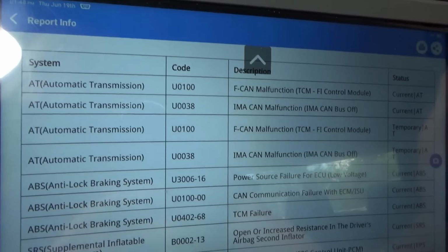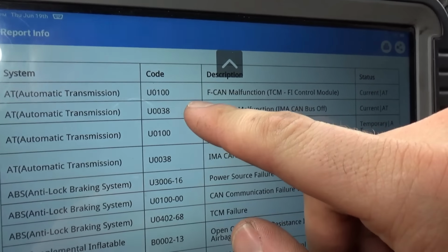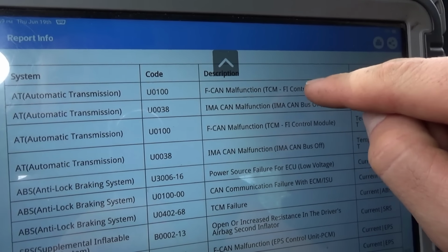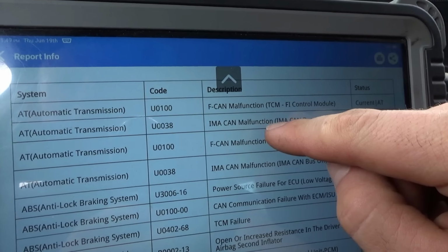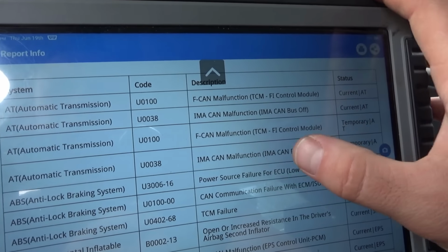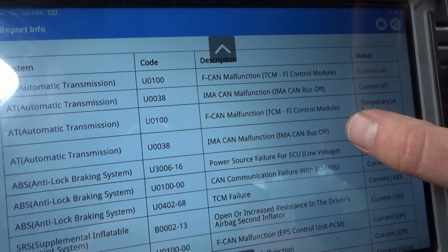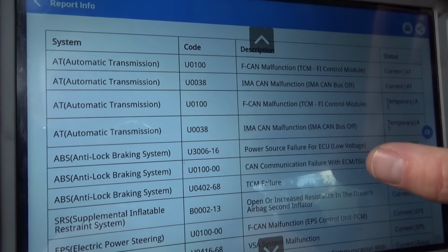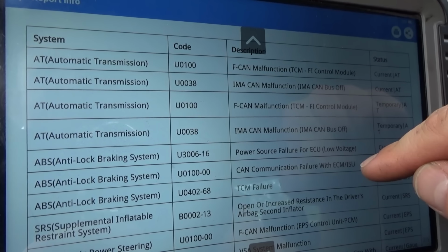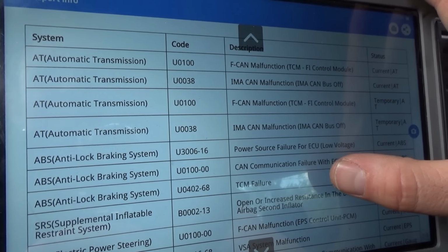Alright, let's go through the full code scan. Automatic transmission has FCAN malfunction, TCM to PCM. IMA CAN malfunction, CAN bus off, FCAN malfunction, IMA CAN malfunction. Okay, so that's a good direction. CAN communication failure with ECM, ISU, TCM failure.